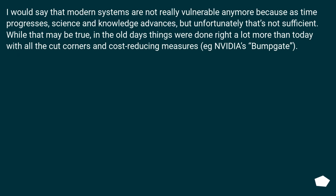I would say that modern systems are not really vulnerable anymore because as time progresses, science and knowledge advances, but unfortunately that's not sufficient. While that may be true, in the old days things were done right a lot more than today with all the cut corners and cost-reducing measures, e.g. Nvidia's bumpgate.